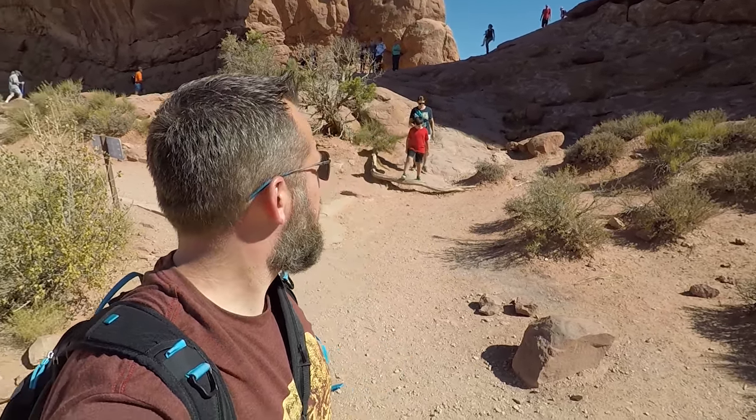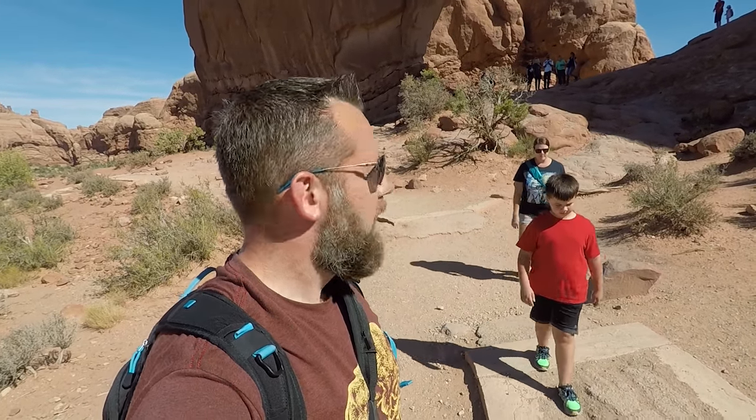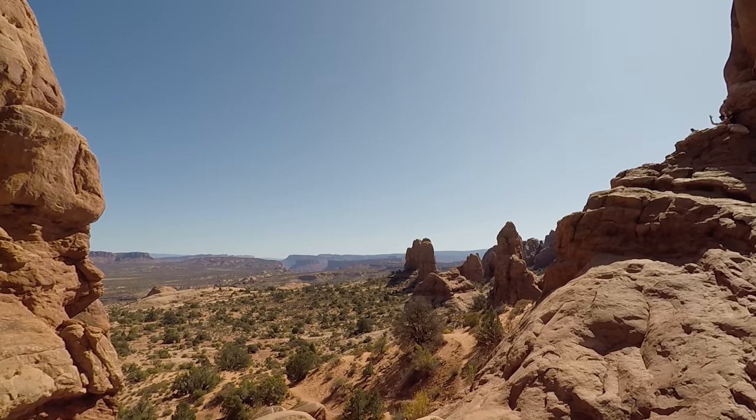Doing the 1 mile trail around the windows. This is the north window, and right now it feels like it's about 90 degrees outside, but you get in the shade and it drops about 20 degrees. It's amazing. And the view through there, I mean, it's truly a window into a whole nother area. It's beautiful.